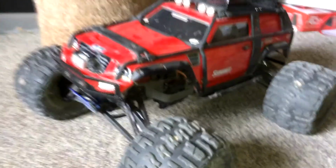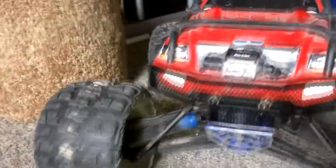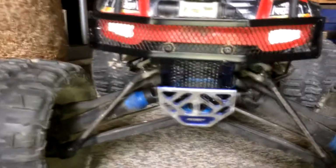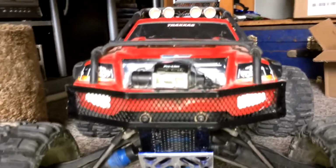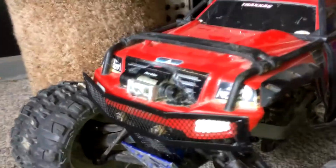Well, new bumpers on. They're just handmade. Something to do until I can afford to put something aftermarket on there. I've seen some nice Proline ones at Amazing Hobbies. This don't look too bad though. Just for something I whipped up in a couple of hours. That's the front. That's the roof rack.